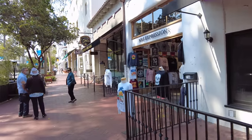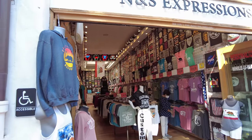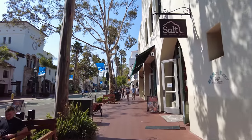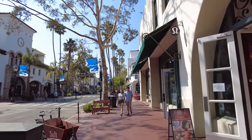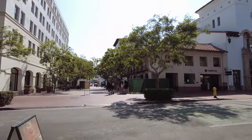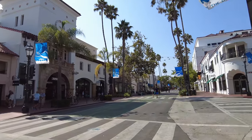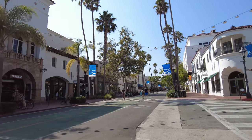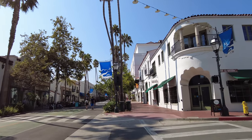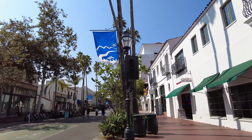As you guys know, there are vineyards out here. In fact, what is that? A popular town nearby here is called Solvang. And up along that direction is going to be plenty of different wineries and stuff. But I would compare Santa Barbara downtown to something like you would see in maybe San Clemente.